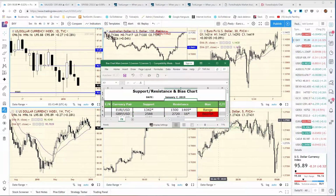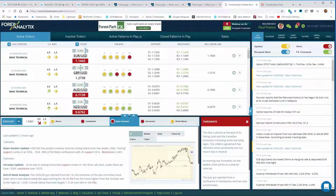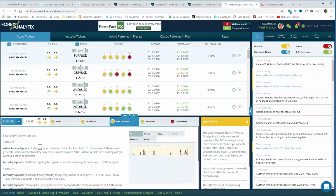And let's take a look at the analysis to start the week. So it says Friday's close provided no fodder for Eurobulls. A 2-hour close above 1416 is required to generate upside momentum. Well, we've done just that. Key daily close support remains 1342. The market remains in a holding pattern without a sense of direction.